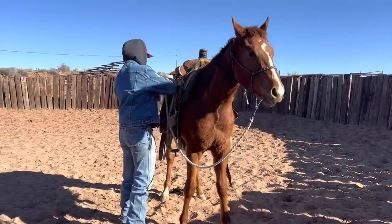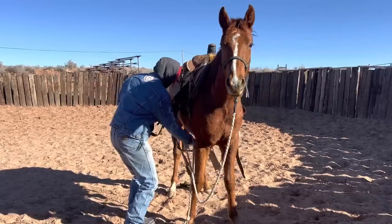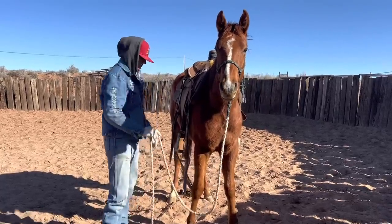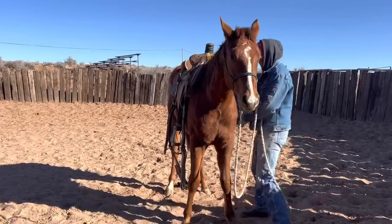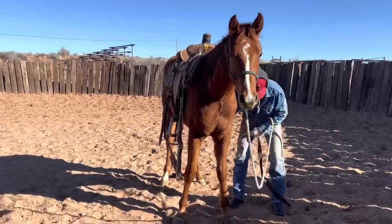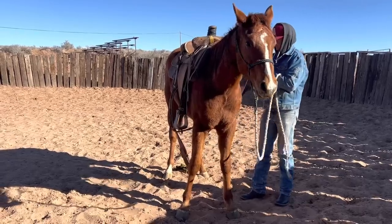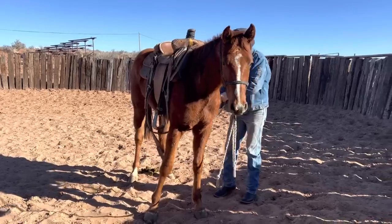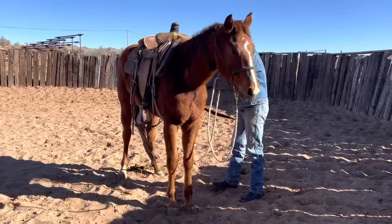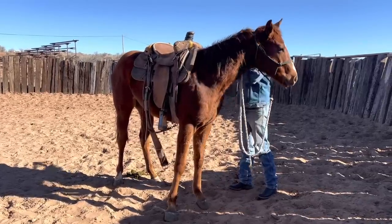Well, this is Summer's colt that we watched Henson start the other day. Summer actually just sold this horse, so this will be Henson's last ride on it. And then Summer's gonna take him back, and the new owner will take him after that. He was only here for like a week, but Henson's gonna give him one more ride and we'll send him back to Summer.